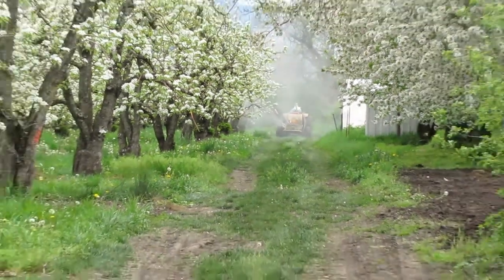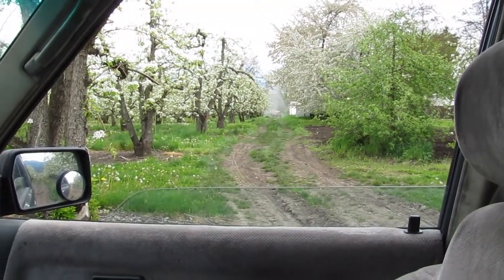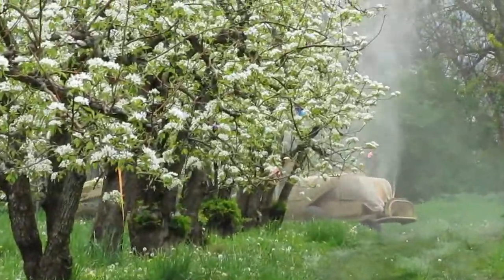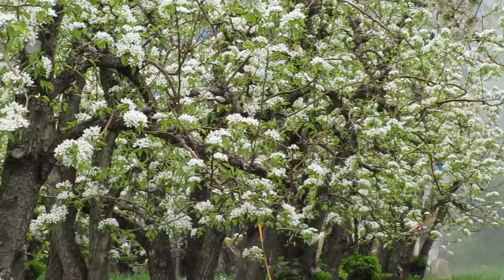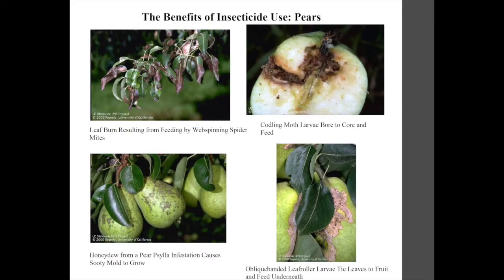The second part of the video will focus on what it's like living next to an orchard and observing spray and drift, and what the significance of that might be for people and workers living adjacent to orchards. The reason toxic pesticides are used is to prevent damage to the commercial product that the pear orchards produce.